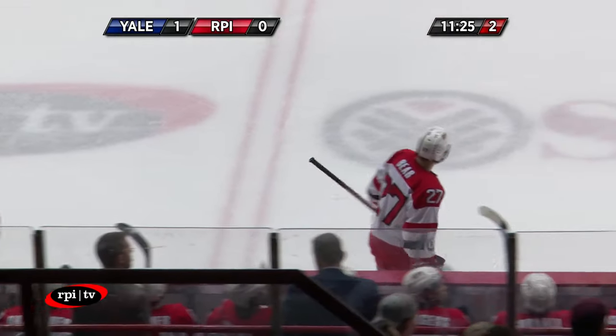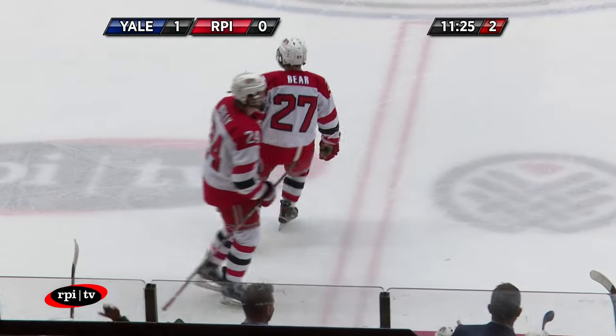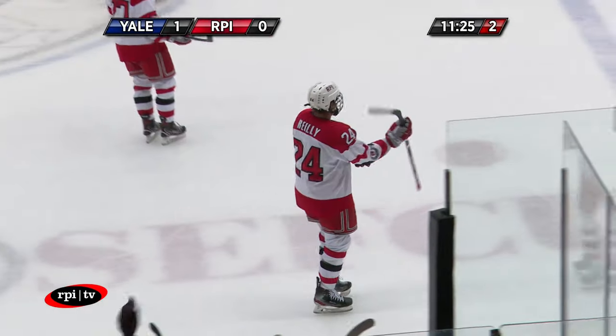Offensive zone faceoff time for RPI with Laka, Zeke, and Pinsky, ready to go after the media stoppage here.